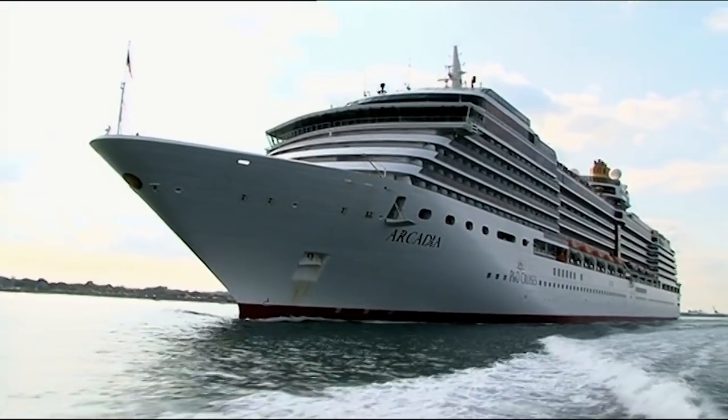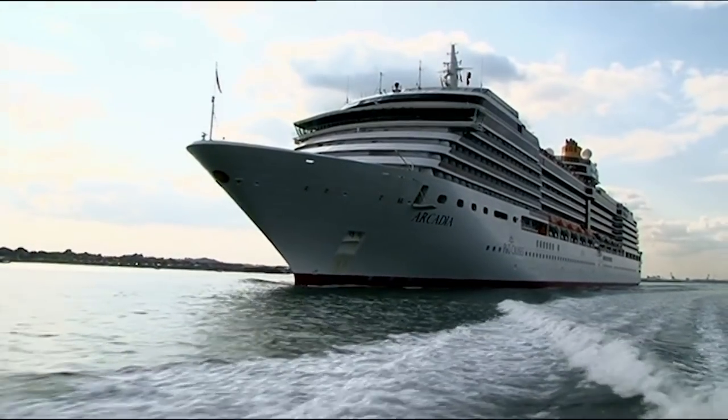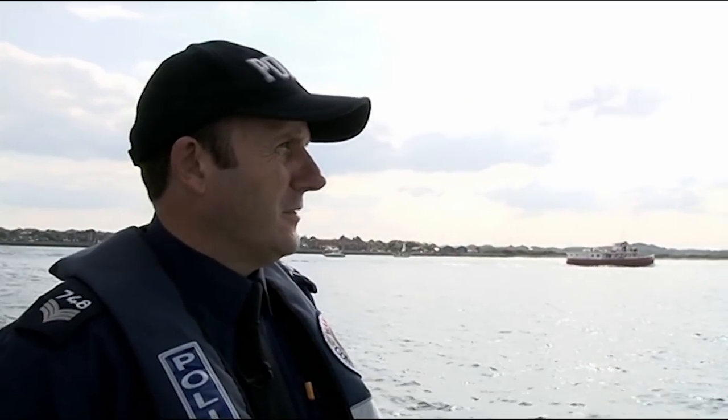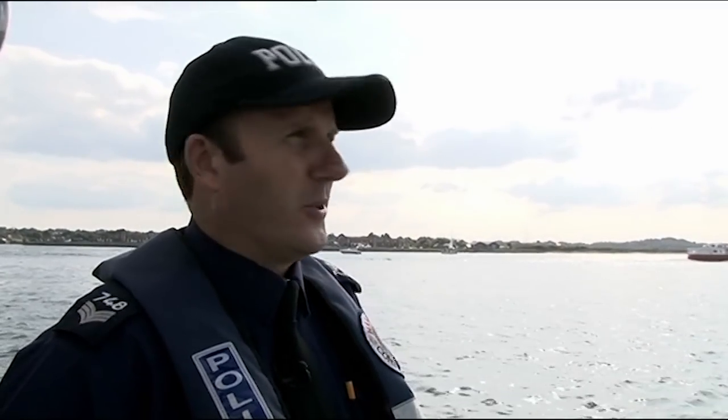The first one out is the Arcadia. She can carry 2,900 passengers and crew. She's done the hard bit, she's got out without too much traffic being around, so it's just a matter now of getting her out of the Solent. It'll be a busy old day for her.